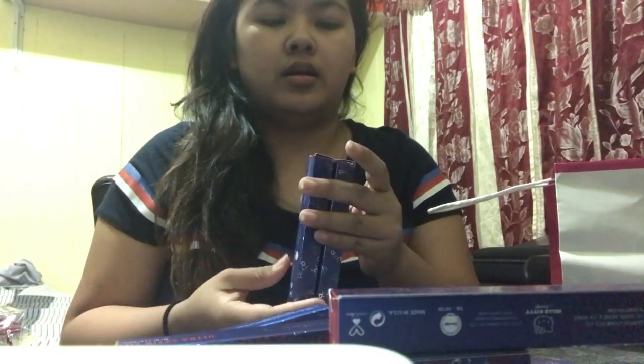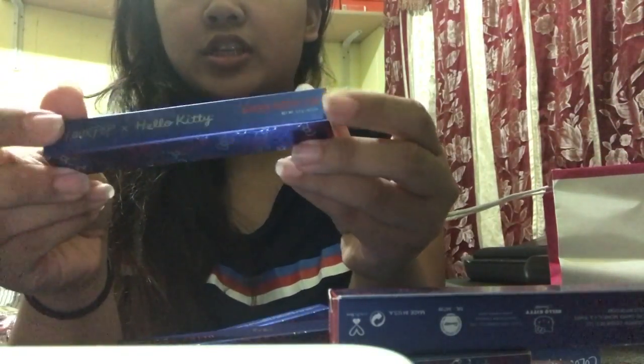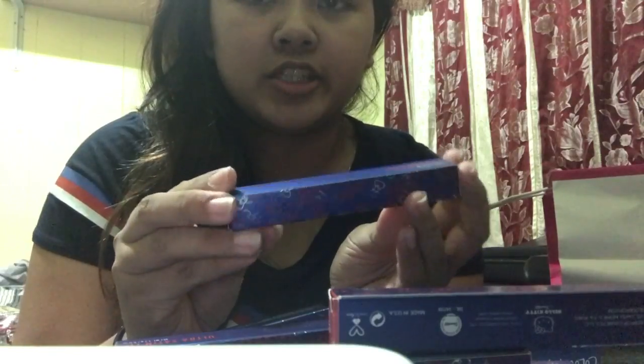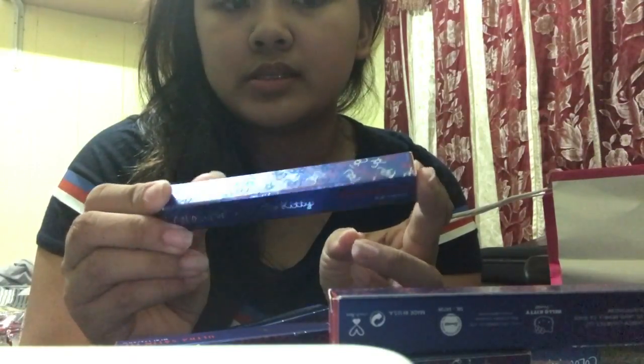I also have a bunch of Hello Kitty lippies. I will definitely do a haul, like I said, but I'm just gonna show you guys one of them. So the packaging looks like this. I'm using my phone again to record. It's blue and then it has the Hello Kitty embellishments.